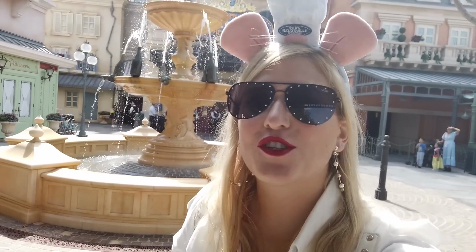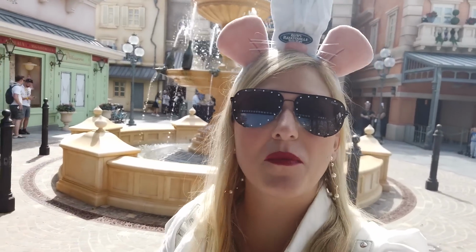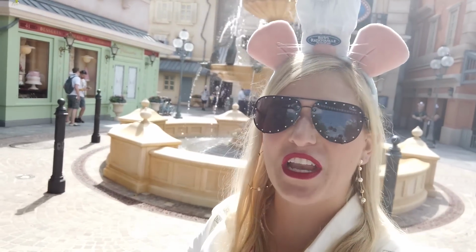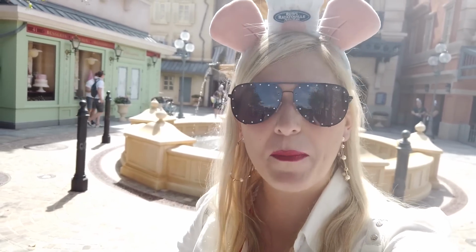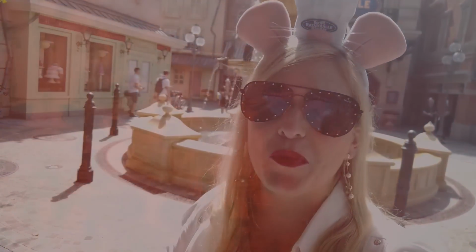Now that we've been on the attraction, you know I'm going to want to talk about some of the details you can look for on the attraction and in the area. First things first, on the attraction, when you go in through the cinema part, look at the wallpaper. It is super duper cute with Remy and Emile on that wallpaper.